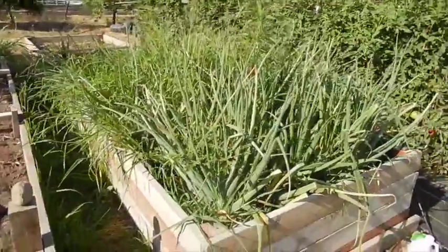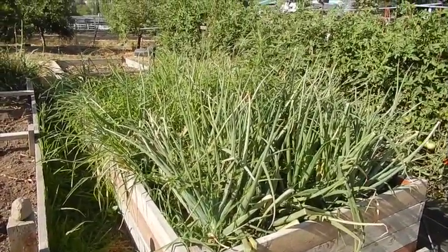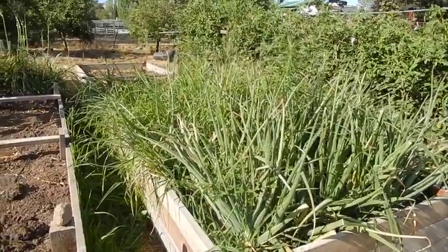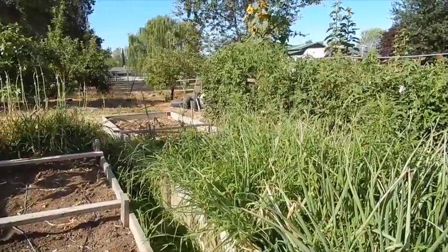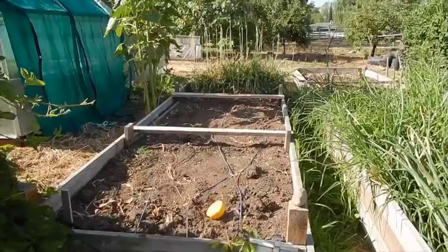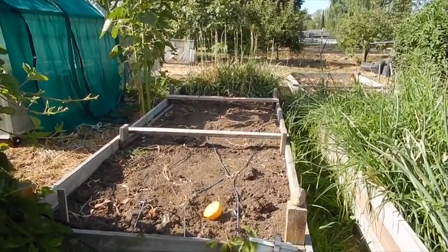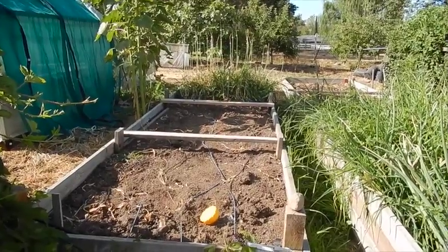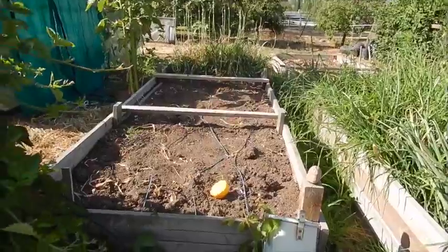Here's my onions. Some have gone to seed, which I've taken out and we've been eating. And on the back of the bed, you see it's empty. That's where I picked garlic. This bed was all garlic. There's only one small area of garlic that was planted later, and I'm going to be picking those this weekend. But the rest of the garlic is in storage and curing.